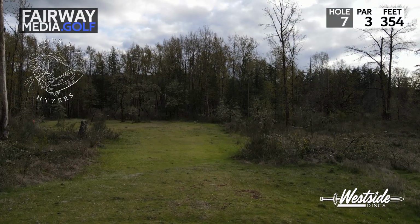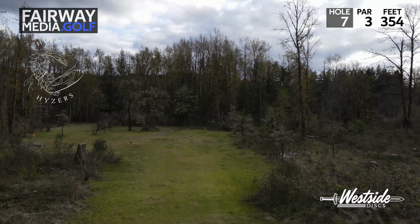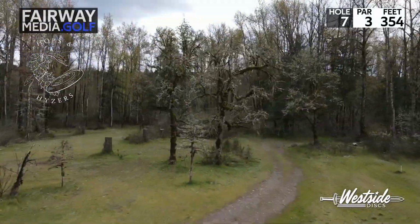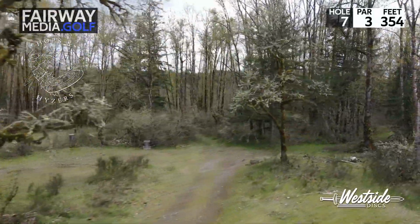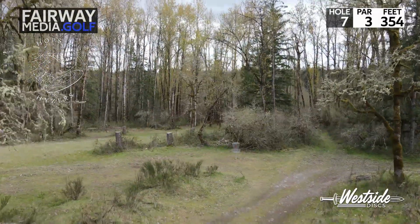We are on to hole 7. For these guys, this is just a stock hyzer. Put it out to the right, avoid those trees on the left, swing it in and take a skip off that path to park it. I'd imagine most of them are going to be going fairway driver or maybe overstable distance driver.